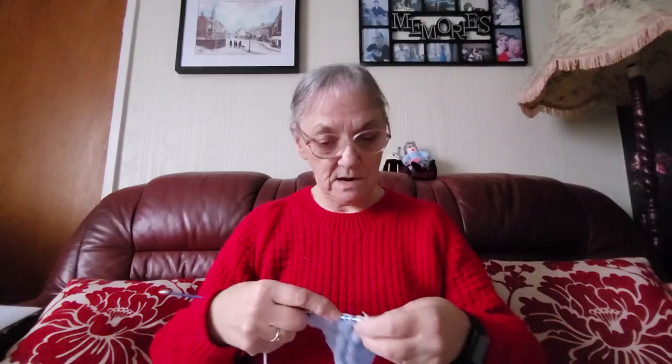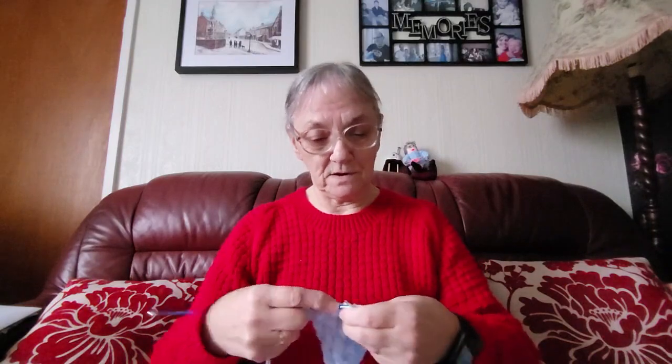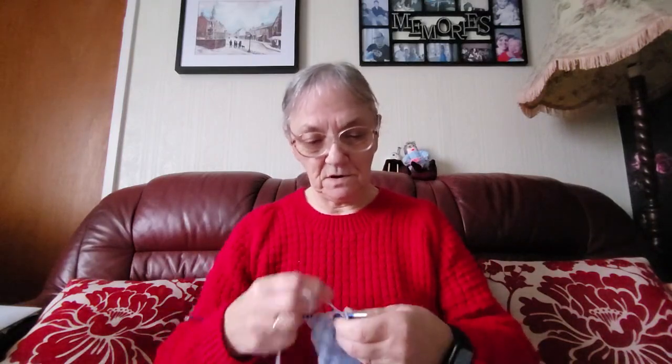I'm on my settee today. I'll be going out shortly to my granddaughter, so I didn't have a lot of time to sort things out for upstairs.